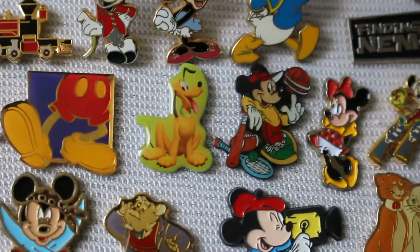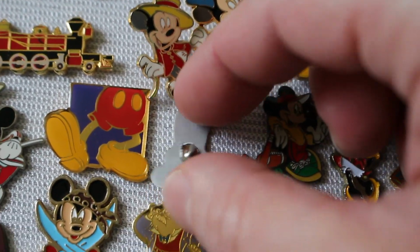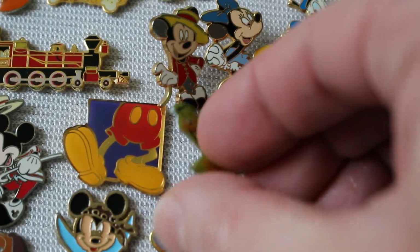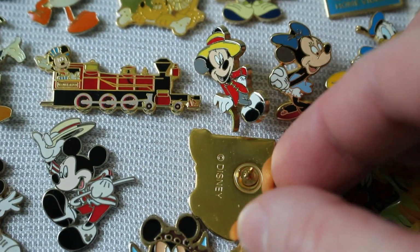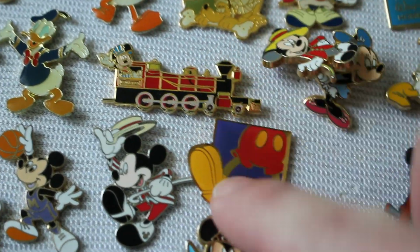These, I don't know what these are from. There's a whole bunch of them. They have numbers on the back, like from a set. Disney store or something. They're like a plasticky looking metal. But they're not plastic. That's a really cool one. What's that from? Disney! Looks like an old hidden Mickey or something, doesn't it?